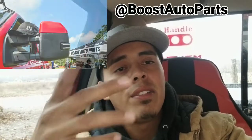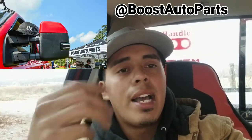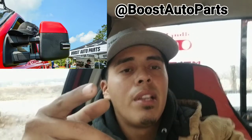Next one. So why aren't the mirrors on the Blue Auto Parts site? Because I'm the first person to actually get a hold of these mirrors. I debuted them at Lifted Truck Nationals this year in their booth. I had a buddy at Bad Z71 recommend me, and he helped me get on with them, because he knew they were looking for a Super Duty to mount them on. So they're like, hey, this is my buddy, and he just kind of helped us get connected and work things out.